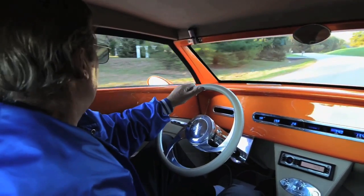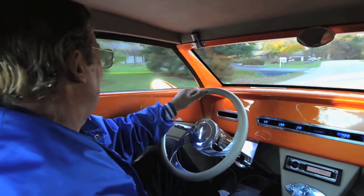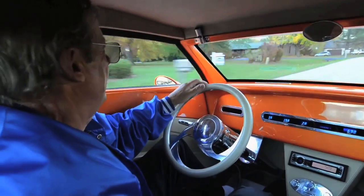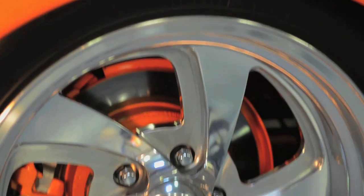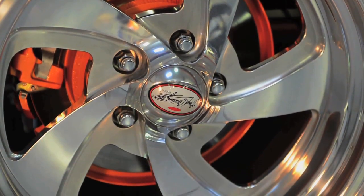We've got a Ford 9-inch in this. It's a 4-link coilover system. It's all adjustable. You've got rack and pinion power steering in the front. It's got Boyd Coddington wheels on it, 16-inch wheels in the front, 17s in the back with the low-profile tires.